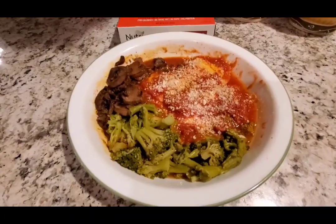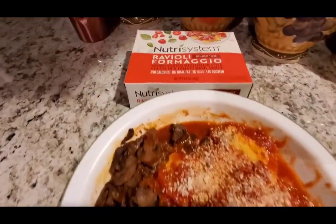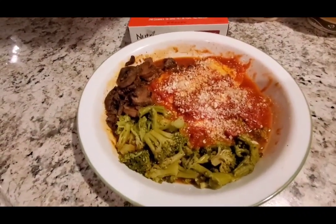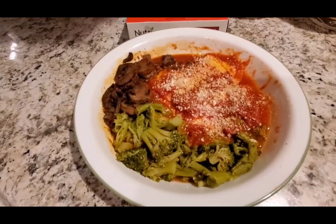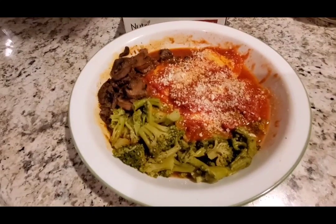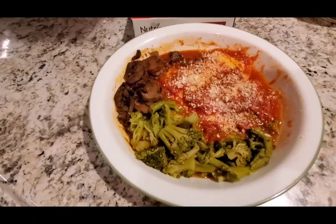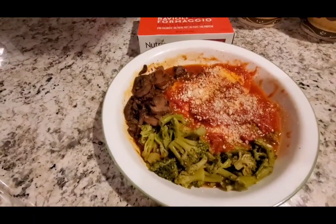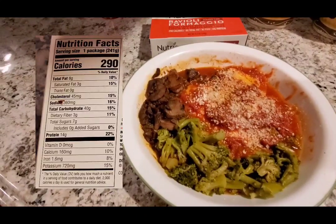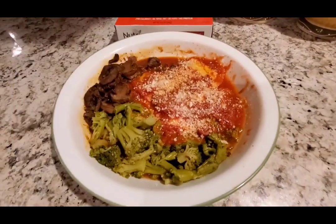This is my dinner for tonight. It is cheese ravioli in tomato sauce, plain marinara sauce. It's a Nutrisystem frozen entree. I've added a half a cup of the Great Value brand low sodium vegetable juice while I was cooking them up. Pardon Sebastian in the background opening the door to the basement. My apologies. And I also have broccoli and mushrooms on the side. I will stick in the nutrition facts for the ravioli right here for you, followed by the tracking information in my NutriCheck. I'm going to go enjoy this now because I am really hungry.